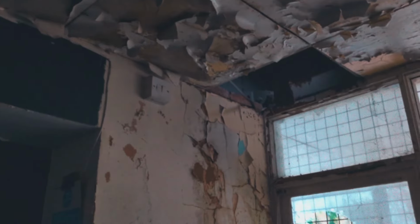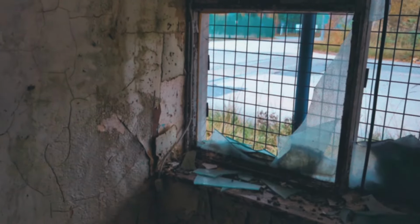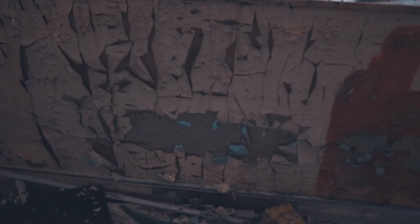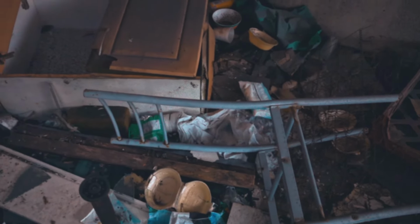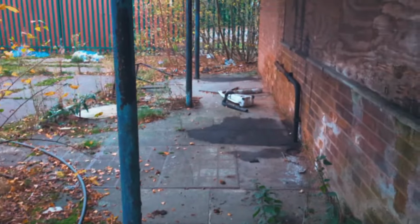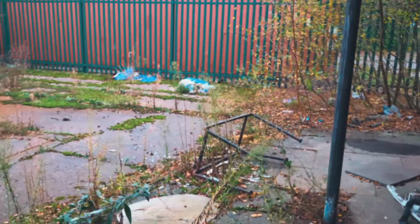See all the peel on the top there. Proper little post-apocalyptic slice of some lovely urban decay. Been a long time since this whole place was running, eh?